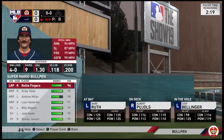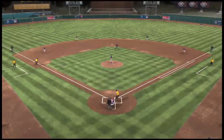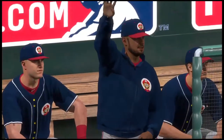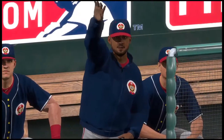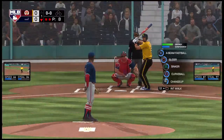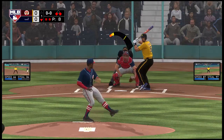Batting fourth, the left fielder, Babe Ruth. Now here's the signal from the dugout, so he'll take first here on the intentional walk, and that makes runners at the corners with 2 away.